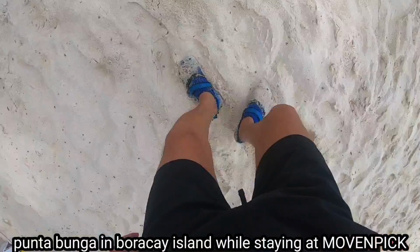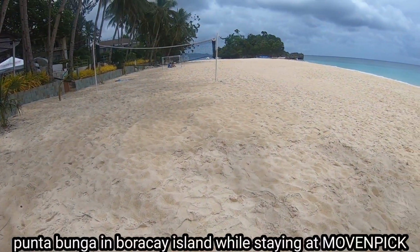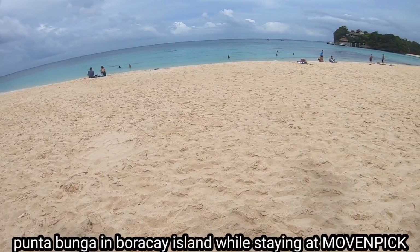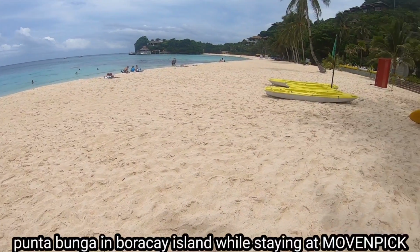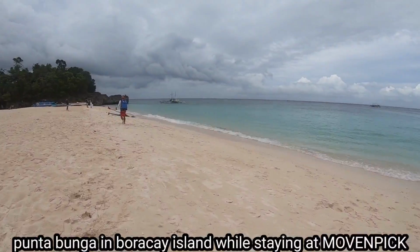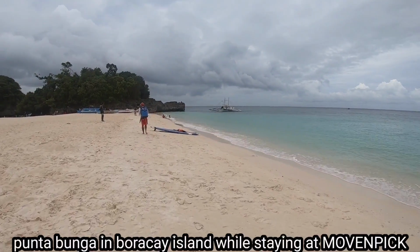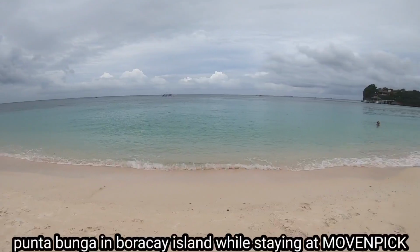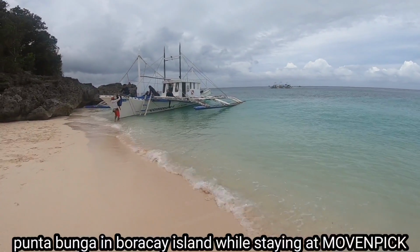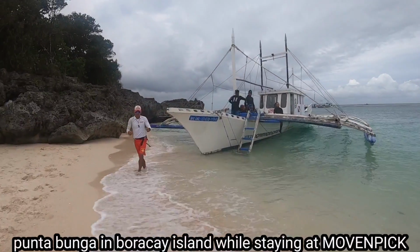and everything is ready, including my mask. So ready to walk towards the beach. Still waiting for the boat. I'd just like to remind you that if you want to have a wide beach wherein there are no vendors, this is the place. But you have to book either Shangri-La, Mobin Peak, or Crimson. And Mobin Peak is right in the center, and they're actually sharing the beach.